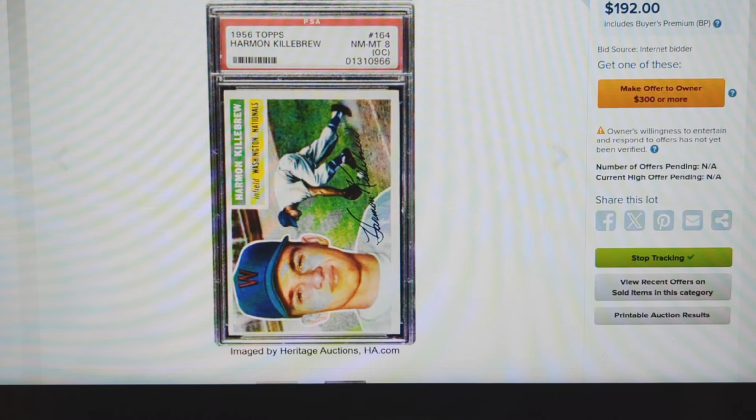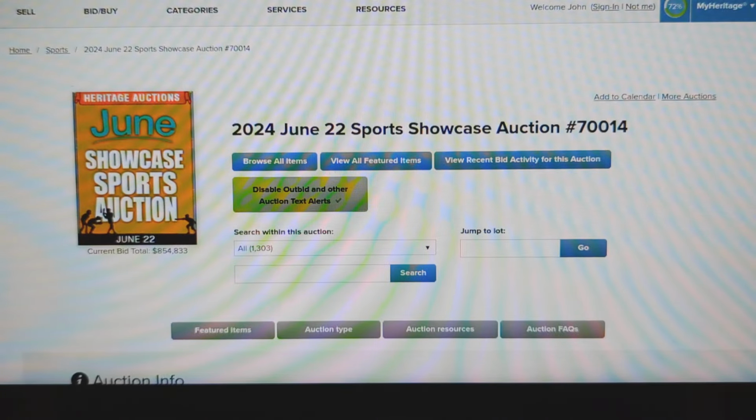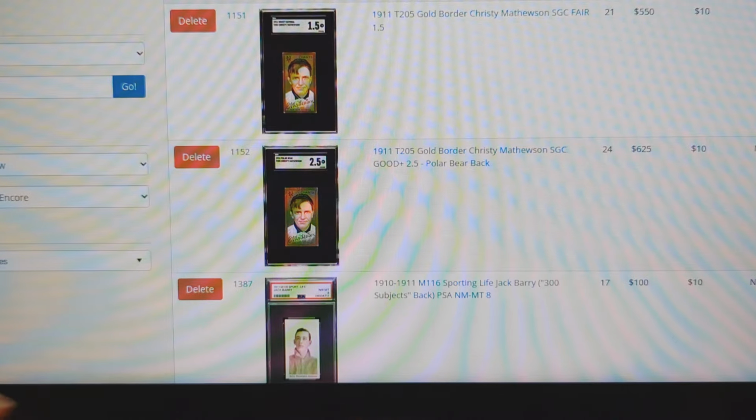I can't wait to be out there. It's about 5 or so weeks away. I'll be out there for 2 days, 1 night, really looking forward to the Cleveland time. Meantime, this coming weekend, we've got 2 big auctions coming up. We've got the Heritage Sports Showcase for June that ends on Saturday night, and then the following night, Sunday night, we've got the June 2024 Encore for Robert Edward Auctions.